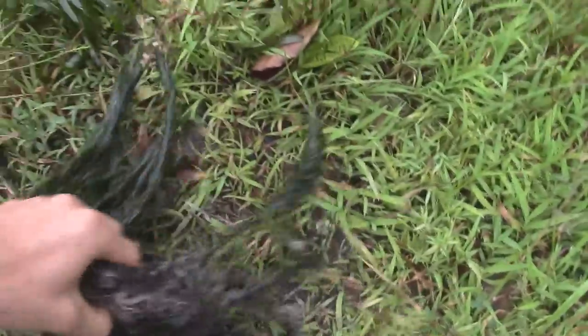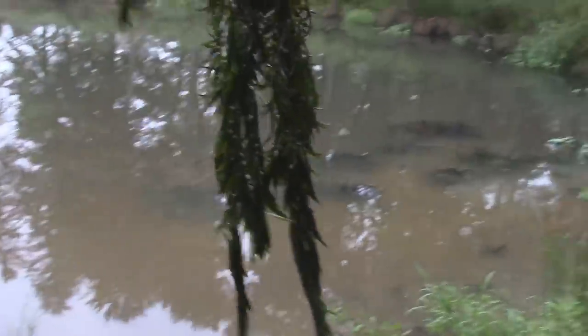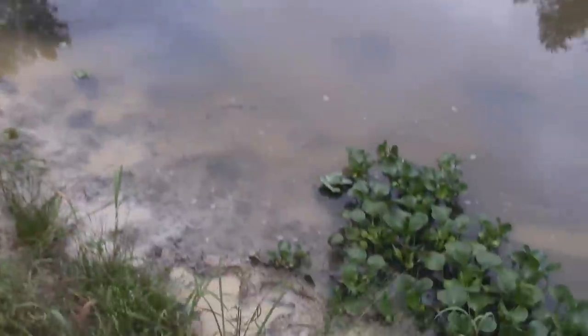And then also I'll show you guys this. This is Elodea anacharis, but what's interesting about this, guys, is that it's got narrower leaf growth on it now. See how the leaves are a little more narrow in there? When I planted it, they were a little thicker, so I'm not really sure, but I'll show you how that is. This is probably half. This is where it's growing right here. I put it up close to the shore.